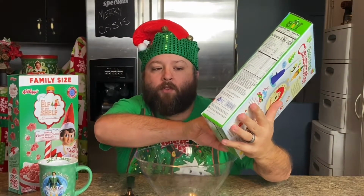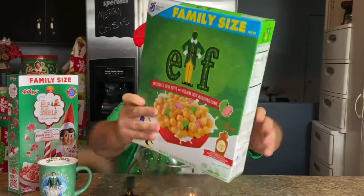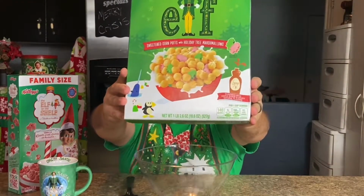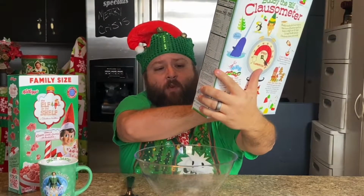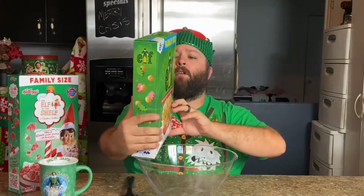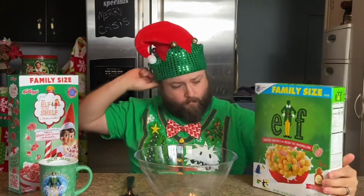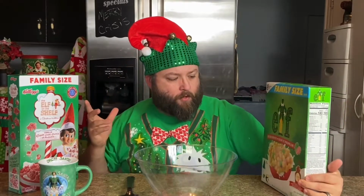So our first one here, Elf movie themed, sweetened corn puffs with holiday tree marshmallows flavored with maple syrup and other natural flavors. And of course we got some fun holiday games on the back. This is 18.6 ounces, 140 calories per serving, lots and lots of sugar, lots of carbs, lots of fat, all that good stuff.